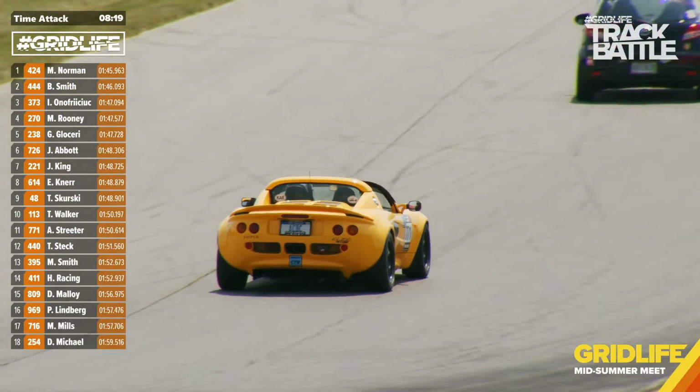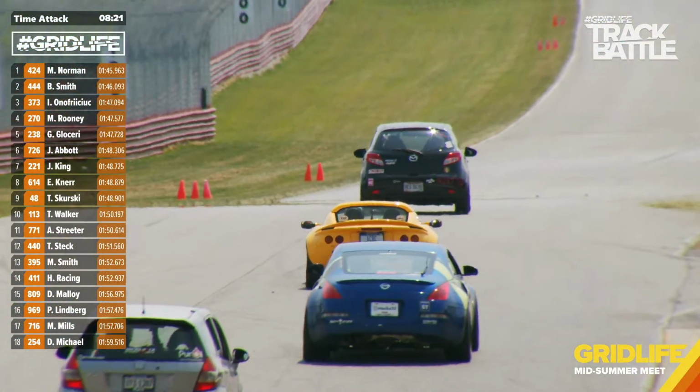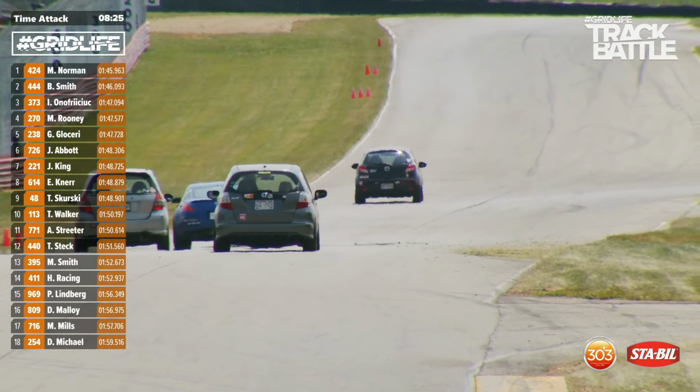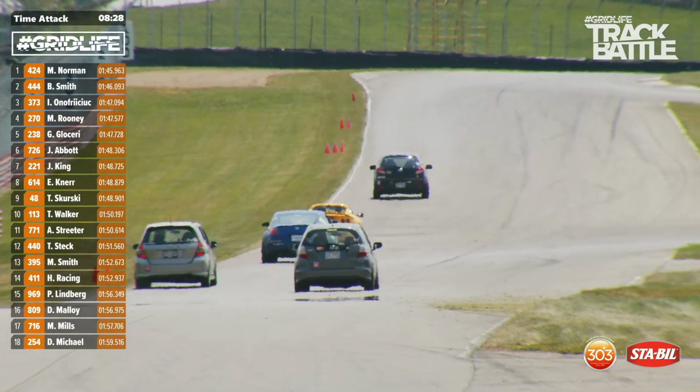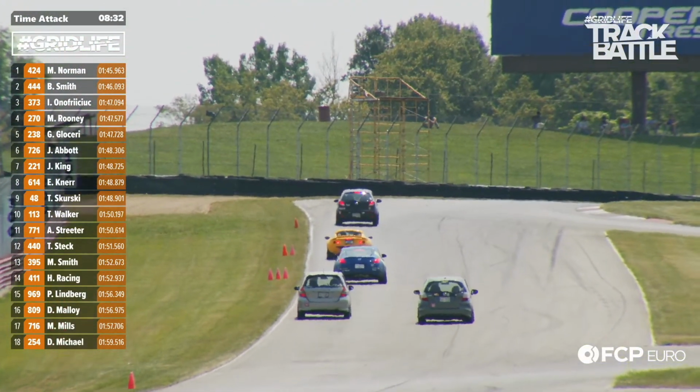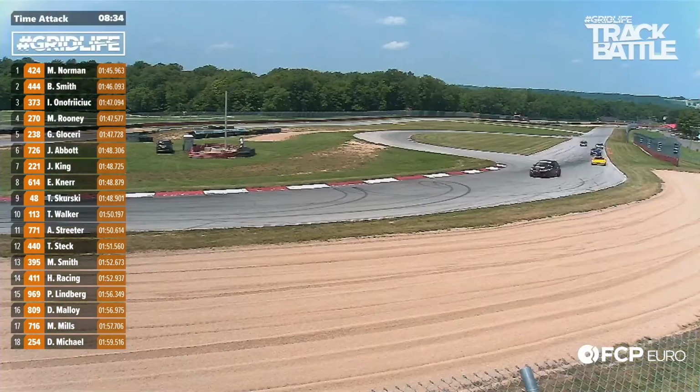Eric Streeter on screen there. Nice. Probably the most unique car here this weekend. A Series 1 Lotus Elise. So, running Club TR, bought a set of tires just for this weekend. Yeah. So not his normal Grid Life competition car. Having some trouble with that one.